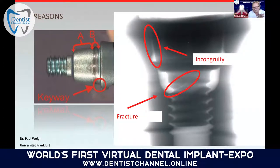Many reasons for implant breakages and screw breakages is of course the mismatching of implant and abutment pieces. The incongruity is what we call the tolerances that you have to have when you don't have a press fit connection. You have to have some tolerances and some play so that the parts even will fit together. Depending on the manufacturing process and what type of mass product the implant is, the more play you have, the more reasons you will have for fractures of implants, abutments, and screws.